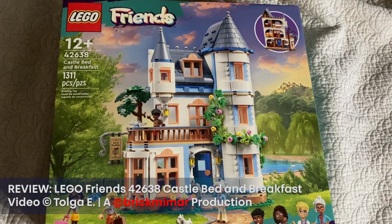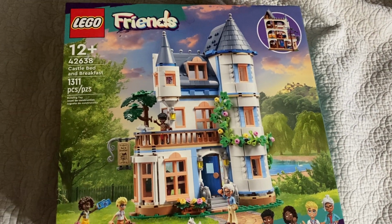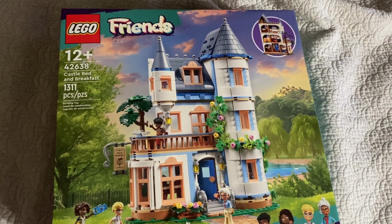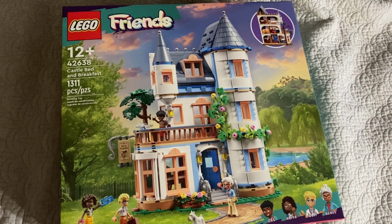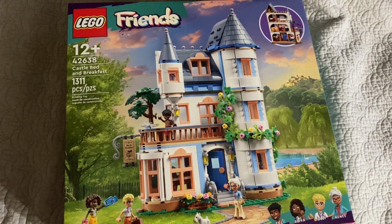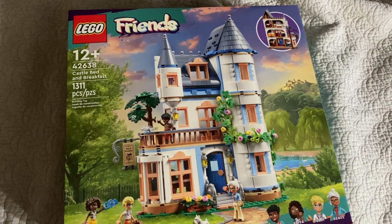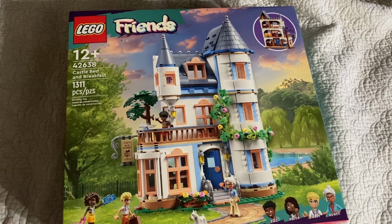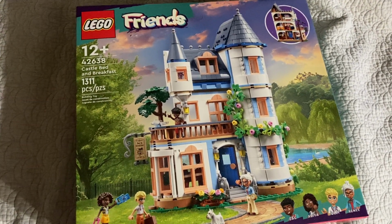Today I'm going to be reviewing probably one of my most awaited LEGO Friends sets. This is set number 42638, Castle Bed and Breakfast. This is a very popular set among adult fans of LEGO, and you can tell just looking at the box, loaded with excellent building techniques, nice pieces, and excellent parts palette. 1,311 pieces, $100, and that makes it a pretty decent price to piece ratio.